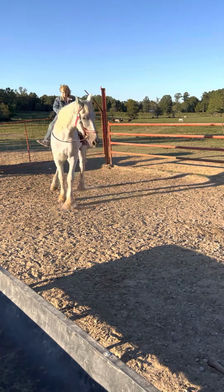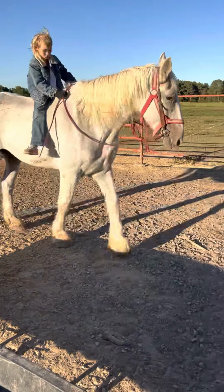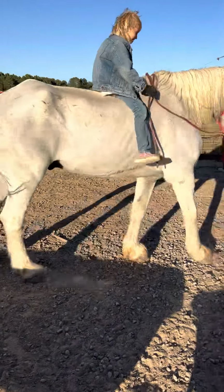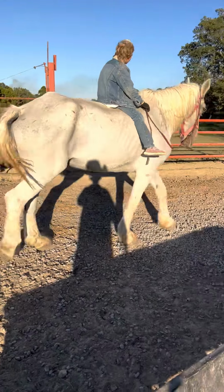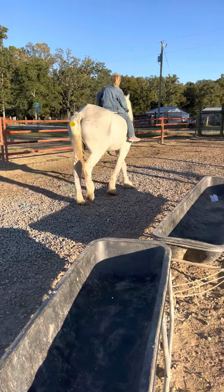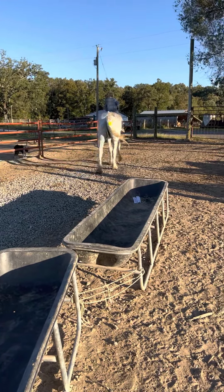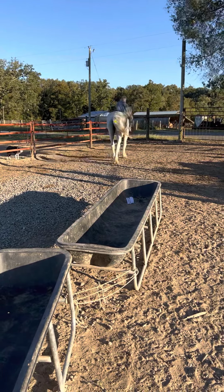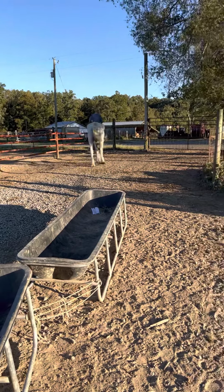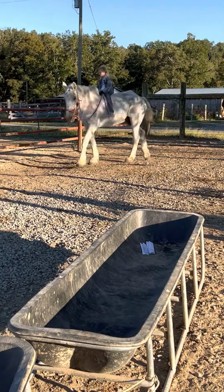All right, folks. This here is a big, pretty gray Percheron gelding. His tag number is 2474. He seems to be 100% sound in every way. Hits all four of the feet down flat on the ground when he walks. Seems to be 100% sound. Really nice big old horse here, guys.